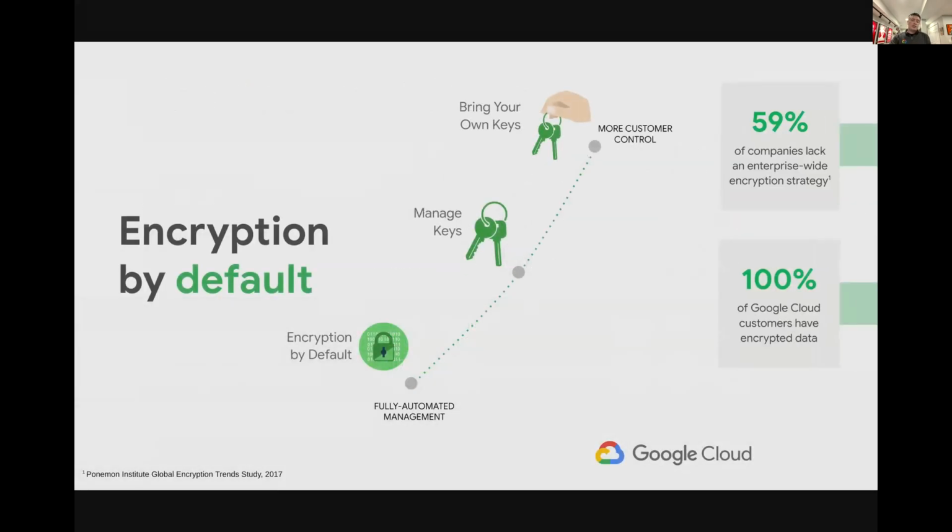I won't spend too much time on this. We talked about encryption by default, but it is not configurable. We also have the option for regulated workloads where customers can manage their own keys and bring their own keys for encryption for many of our services.